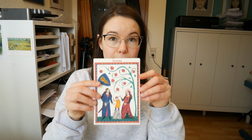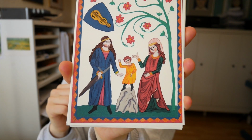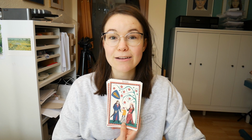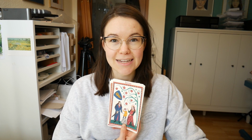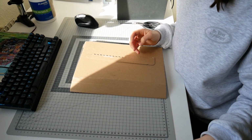I have another fully separate video about how I am making these commissioned invitations for a name-giving ceremony. They are now finished. I think they turned out adorable. This is the family. I just have to package this now and send it off to the recipient. The other part, how I painted this in gouache in this medieval style, will be in a separate video. The sun is out. How nice!